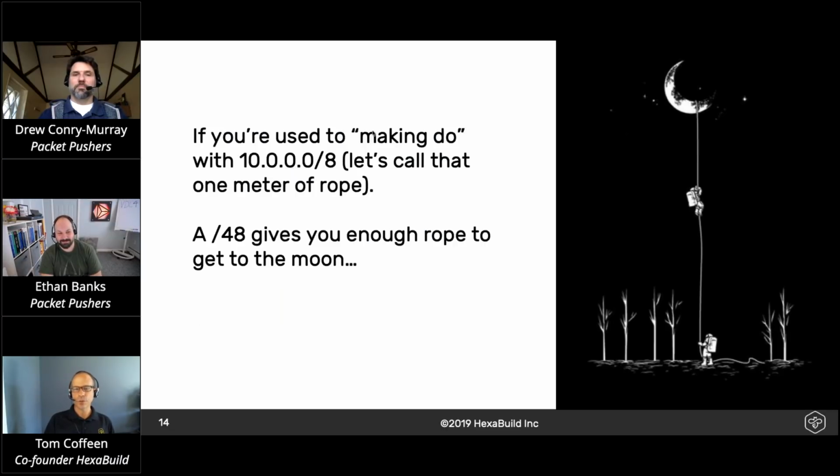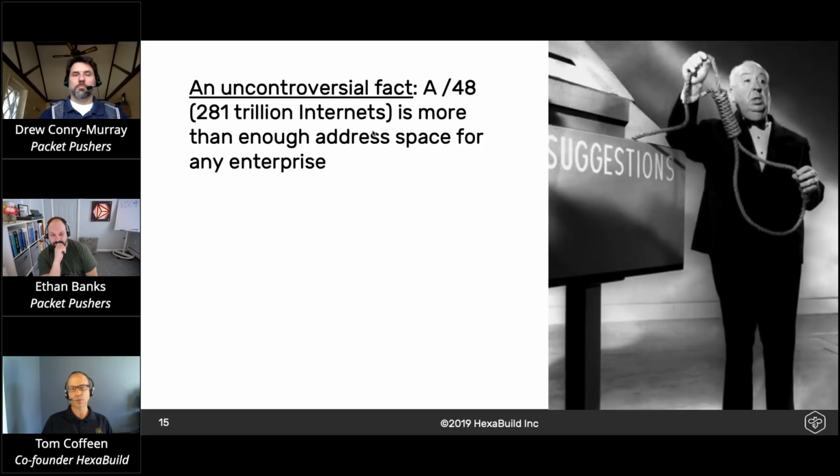If you're used to making do, and this is where we get into the IPv4 thinking that our early enterprise adopter is sort of saddled with, and that's that a 10/8 is what he or she is used to working with. And we'll call that 1 meter of rope. Well, a /48 gives you enough rope to get to the moon a billion times. So clearly, we're not dealing with the same order of magnitude, several orders of magnitude related to the IP address space that's available in terms of host addresses versus the number of host addresses that are available in IPv6. So a /48, as we say, 281 trillion internets.